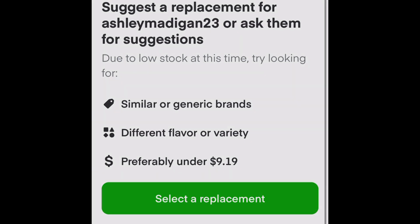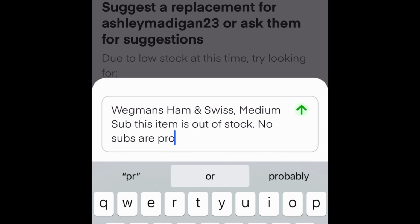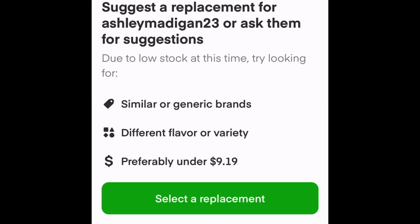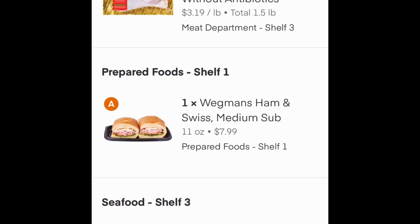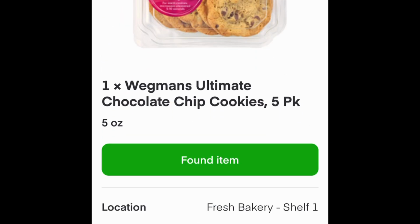This was super early in the morning, so I was down looking for this Wegmans ham and Swiss sub, but none of the subs were prepared. That happens sometimes with prepared foods and hot foods. You get an order between 8 and 9, and most likely it's not going to be done.